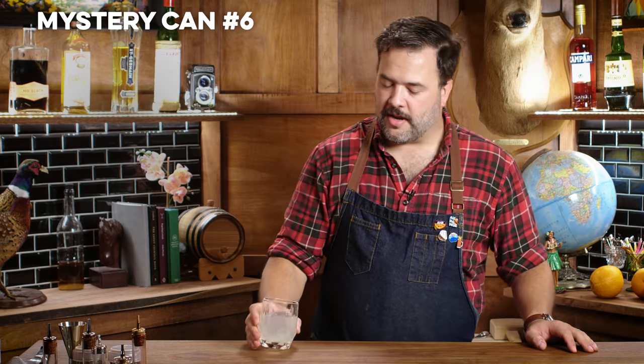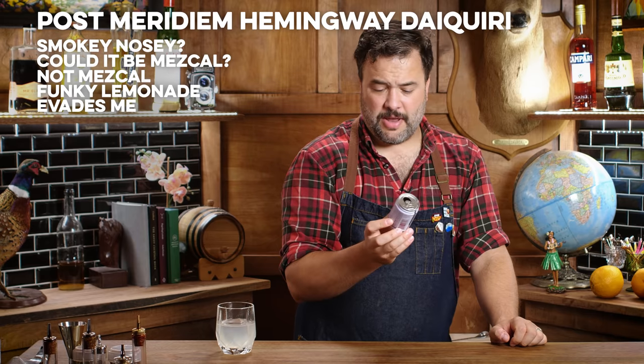That has a smoky kind of nose that reminds me of some kind of mezcal, maybe? But I don't think I'm gonna find mezcal in here when I sip it though. I got no idea. I mean, it tastes like some kind of lemonade with like fusel oil type stuff going on in it. It doesn't immediately jump out at me as being anything. What is this? It's a daiquiri? Oh, it's a Hemingway daiquiri?